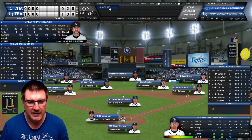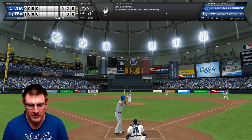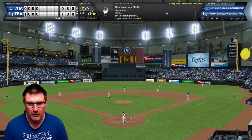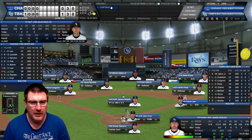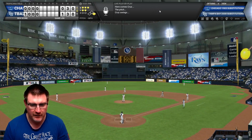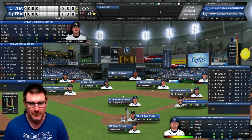It is still a 1-run game. Vance Law, who is 1 for 1, will come in. It's a 1-0 pitch. And Law has himself a second hit of the game. I think he hit it down to the right field corner last time, didn't he? But just a single this time. And Julio Cruz will come up. He is 0 for 1. It's a full count. Cruz pops it up. Center field's got that covered. Runner goes back to first, and it is 1 away.